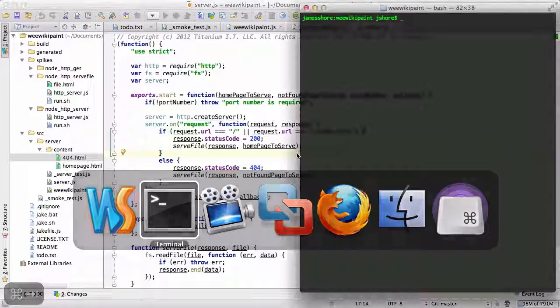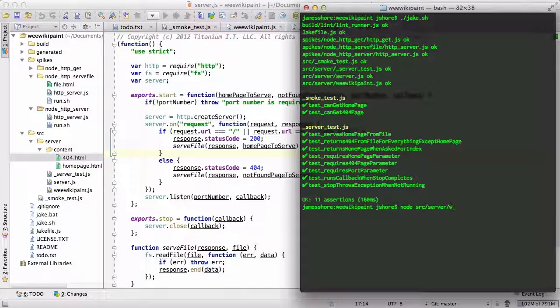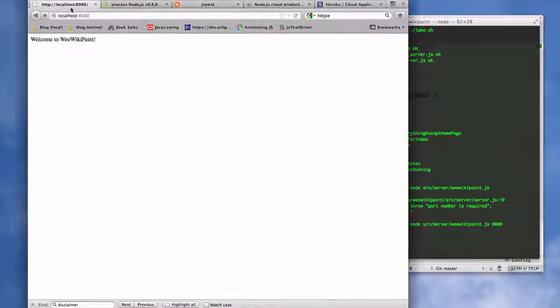When we finished off last time, we had our smoke test working, and if we run the application manually, on an arbitrary port, we actually see it run. Now this homepage is not so good, and I'm really hoping that somebody out there, one of you watching, will come up with something a little nicer. But there we go. There is our application, bare bones though it is.